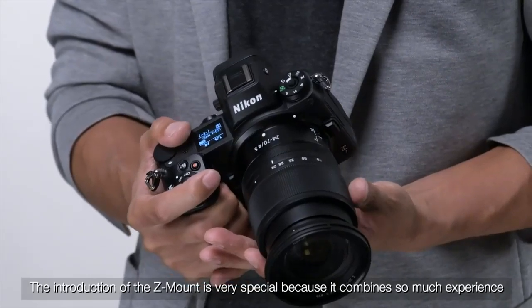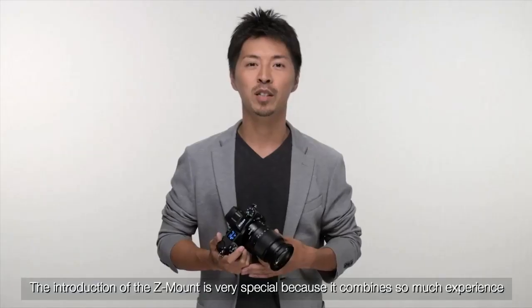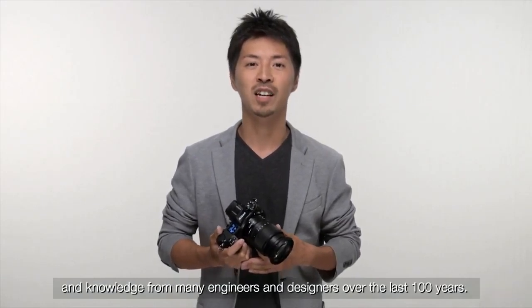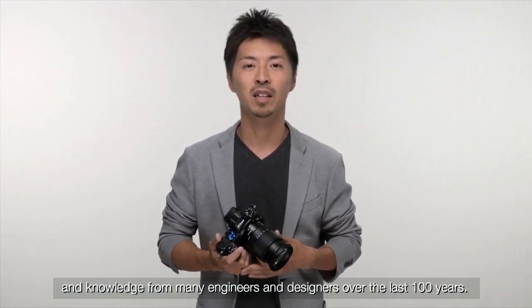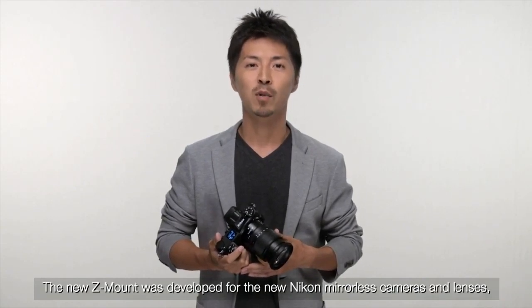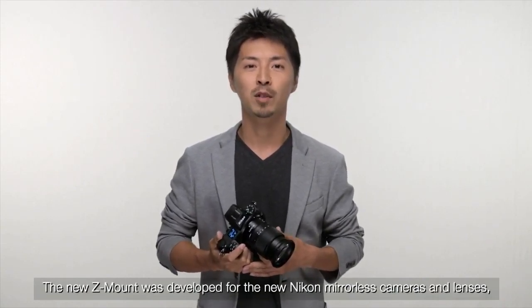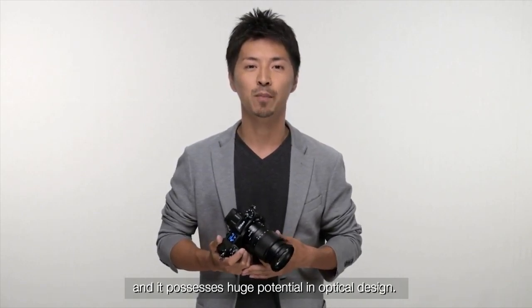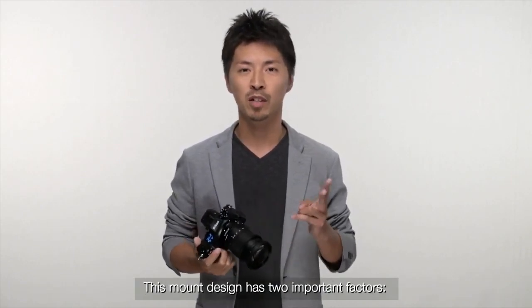We believe this new mount will help us achieve that vision. The introduction of the Z mount is very special because it combines so much experience and knowledge from many engineers and designers over the last 100 years. The new Z mount was developed for the new Nikon mirrorless camera and lenses, and it possesses huge potential in optical design.